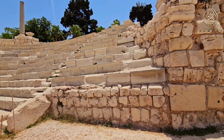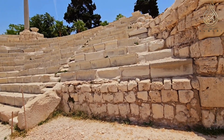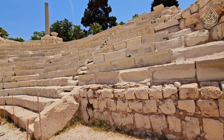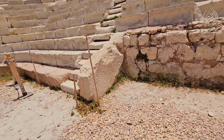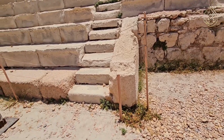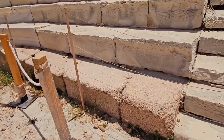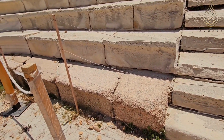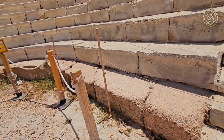There are 13 rows. We can count them. They were made of European white marble. The uppermost part was a portico made of granite columns. The granite columns were brought from Aswan, and some of them are still standing until today.